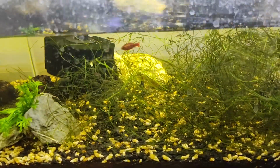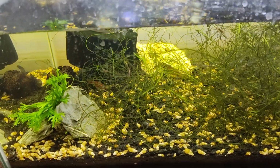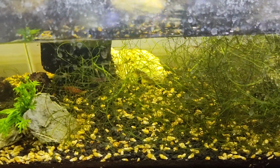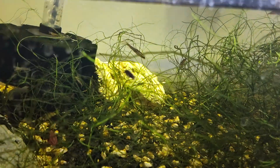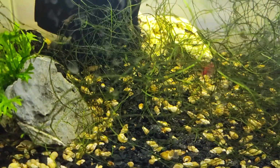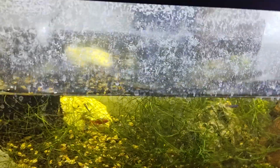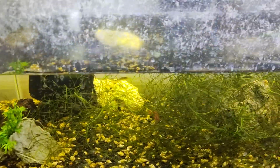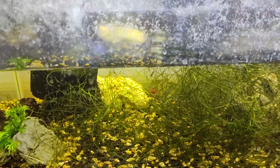So, yeah, there's a lot of Malaysian trumpet snails. Most of these were just shells covering the substrate of however many years accumulated. Among them there would be some live ones, but most of those are just abandoned shells from dead snails. I haven't done any water testing in a long time, so I'm gonna do a water test, see what we have here.